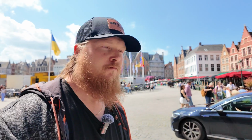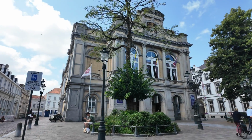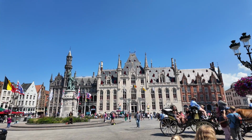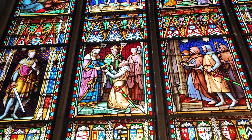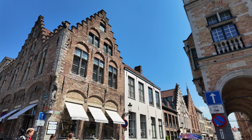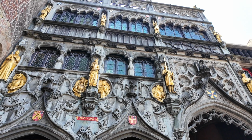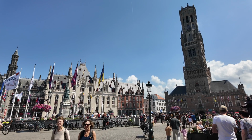Belgium was a neutral country, but Germany didn't really care about that, and so they invaded Belgium. But one of the generals got the order to bomb Bruges, but he refused because it was such a beautiful city. And because of this guy, the city still has kept its medieval look. And because the city is so well preserved, still today there are laws about how reconstruction of the buildings and how new buildings need to look, so that the city keeps its medieval feel.